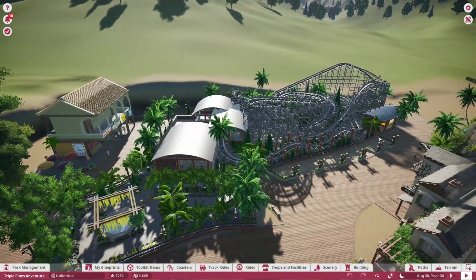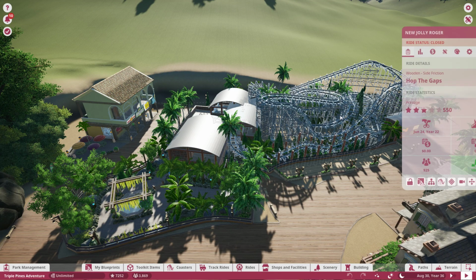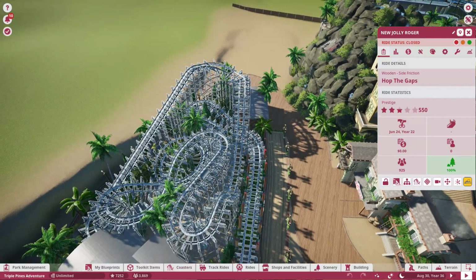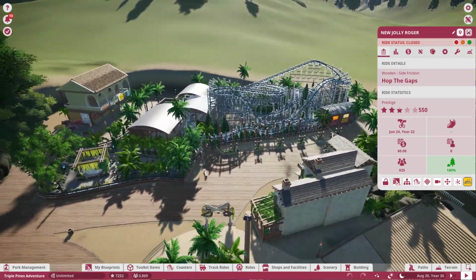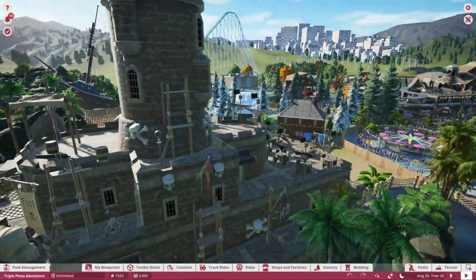So our plan is for here too to take out the actual ride itself, leave the station, leave everything else, and just try to fit another coaster here or another ride and maybe utilize this space as well if we need to make it bigger. So that's some little updates on that. But we're going to skim over this because you guys already know all of that.